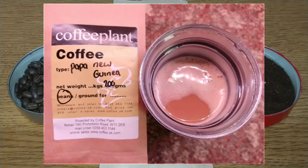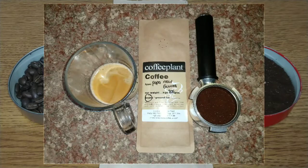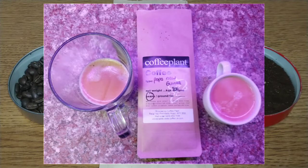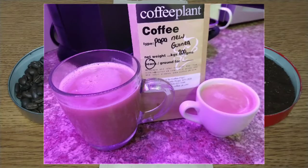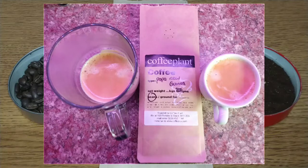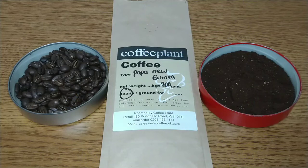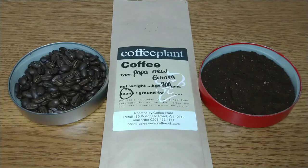But overall, it's smooth, creamy, fruity with a sweet biscuit hint and a nice acidity that leaves a nice, clean, sweet finish and aftertaste. It's another interestingly complex quality coffee from Coffeeplant. I love their dark roast, but this lighter roast is just as drinkable and is a good sort of afternoon coffee, and it scores a 4.25 out of 5.